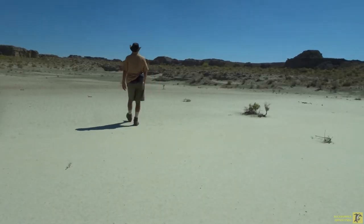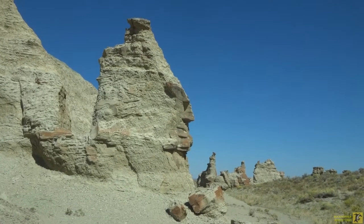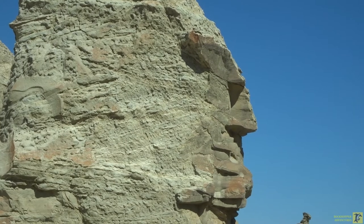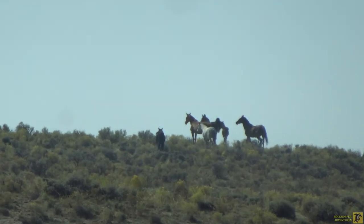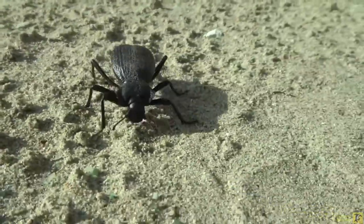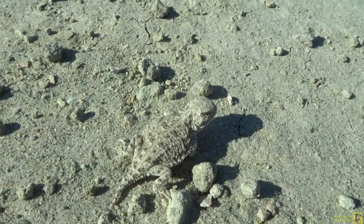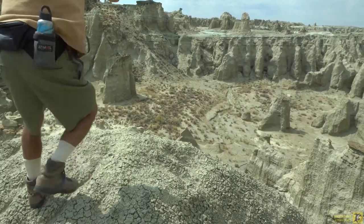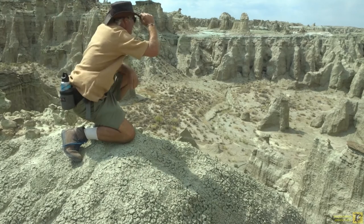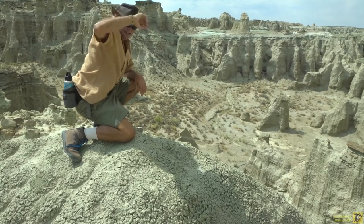To the uninitiated, it might seem intimidating. There are faces in the rocks, and dozens of sets of eyes are watching you. Reptiles, birds, mammals, and insects, though you may not be able to see them. Your only companion might be the restless wind. Out here, one can smell the scent of freedom.